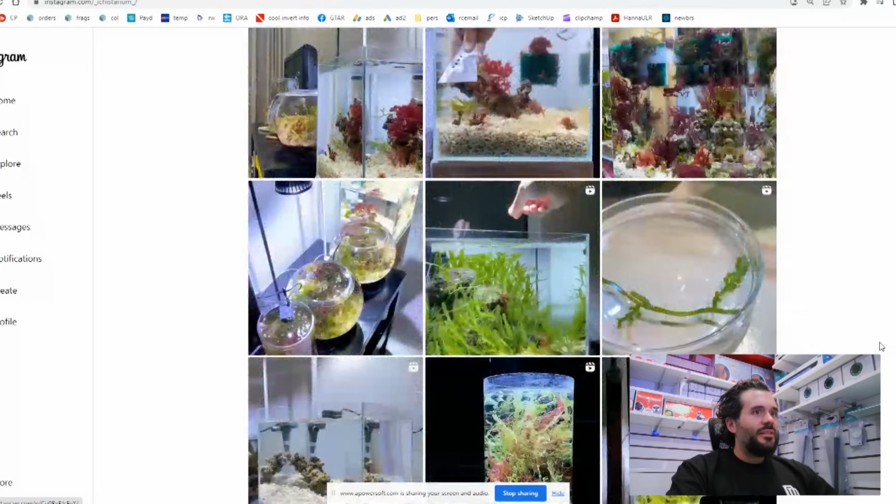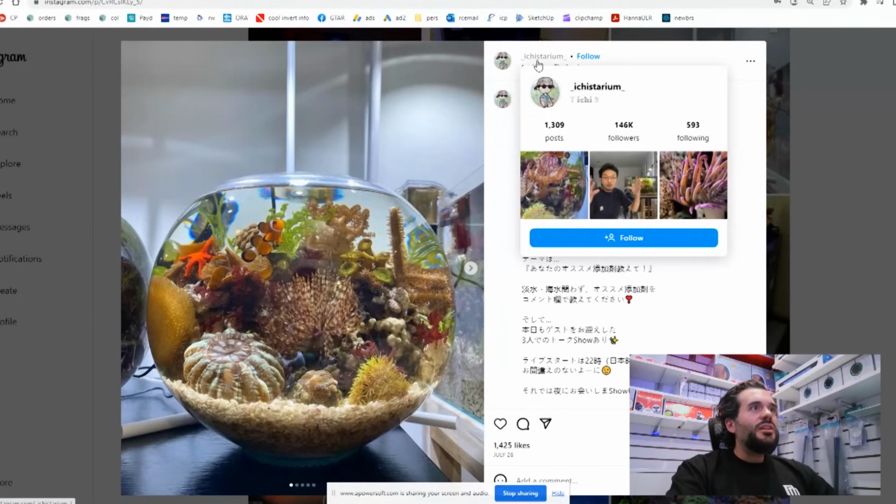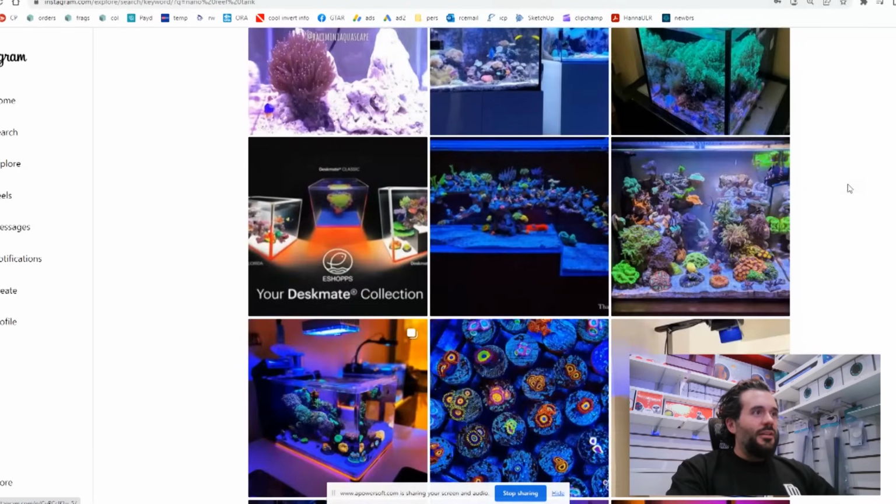This guy is a very unorthodox reefer here. And his name is Ichi... Straium. He looks Domiorigato. Okay. What is next? Nice Zoanthids.